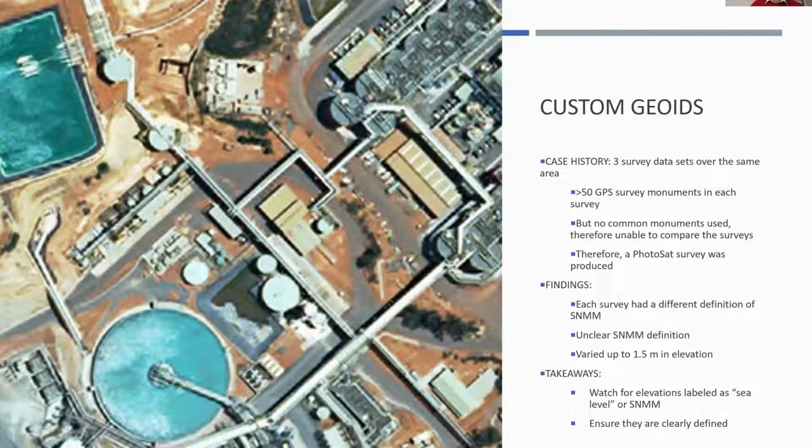Okay, you also have to be aware of custom geoids, often described as above sea level. PhotoSat worked on a project in South America in which there were 3 existing sets of survey data, each with over 50 GPS survey monuments. On each survey, the elevations were defined as height above sea level. Interestingly, though, the 3 surveys covered approximately the same area, but none of the surveys included the same monuments, so there was no way to directly compare the elevations.